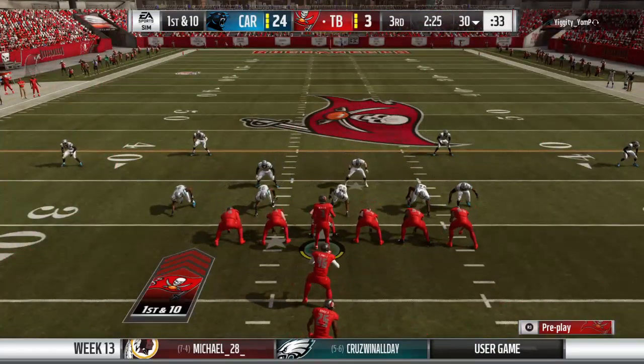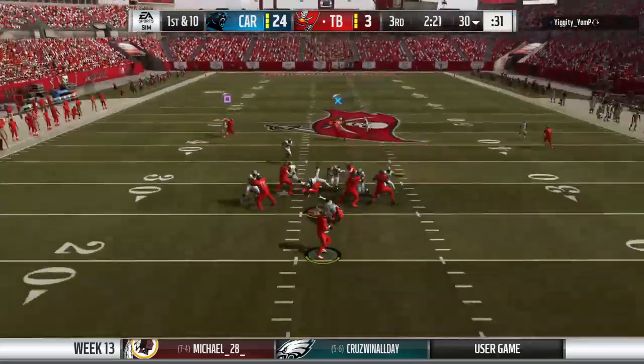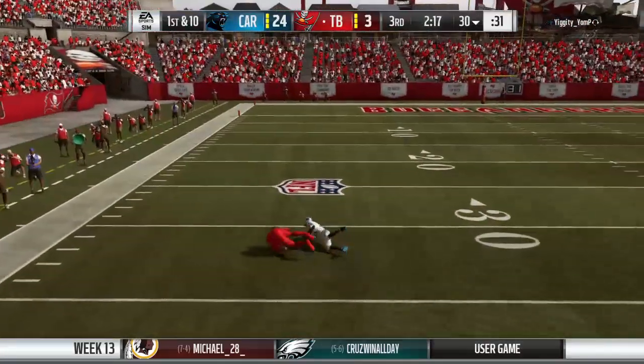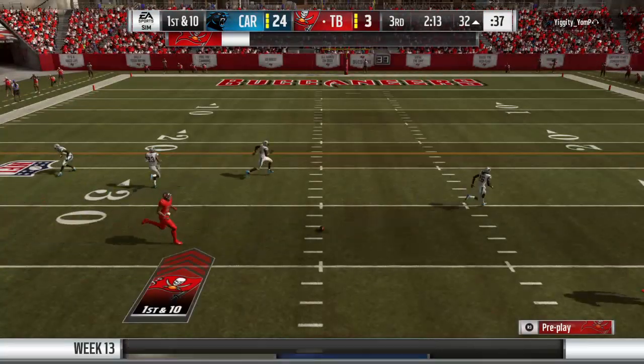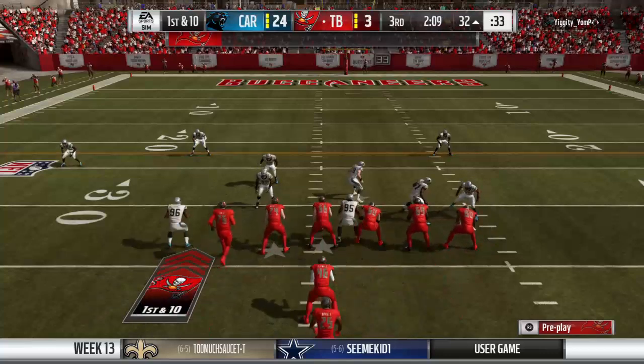So the special teams penalty cost some yardage there as they come out on 1st and 10. They go play action here on 1st down. Trying to lay one up deep. And that's caught inside the 35. And he takes this one down almost all the way to the 30. They give him a gain of 38.